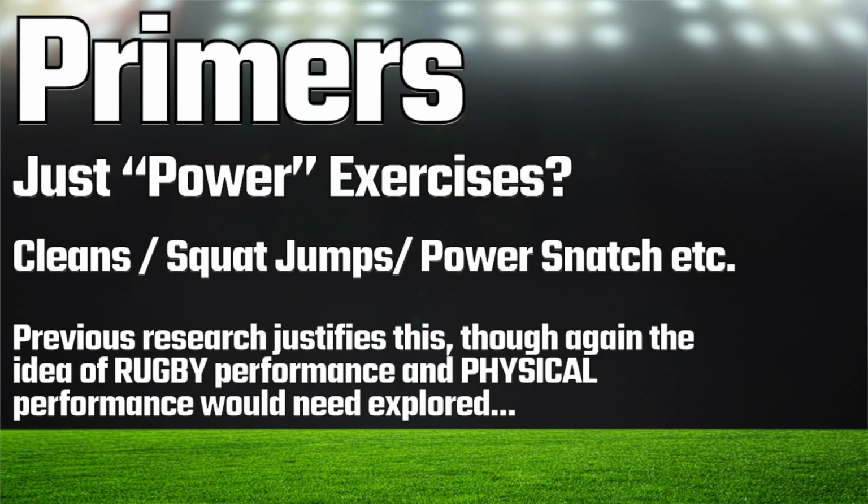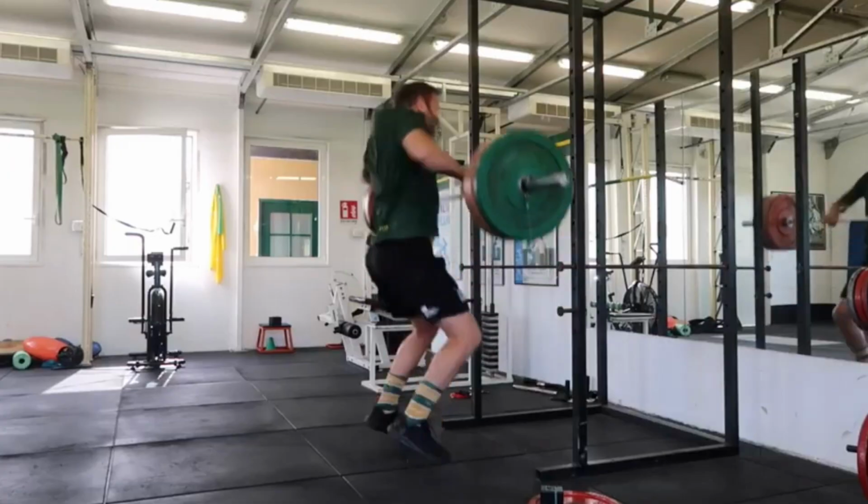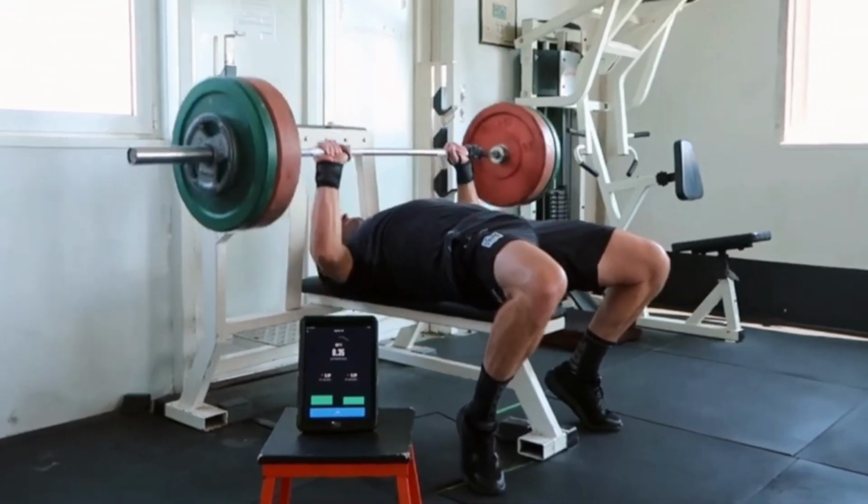What we could explore is speed strength: jumps, cleans, snatches, etc., which we didn't do. That's another protocol that we could look at and might want to explore, and you might want to explore. Another thing that would be super useful if you're using strength lifts or power lifts is to have a power measure. So using a velocity-based device will be amazing for this type of research. We didn't have one at that time. We do now, and it's something that I would definitely implement.